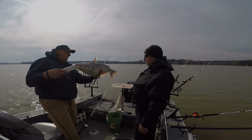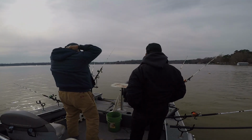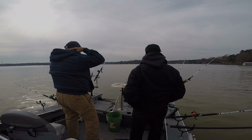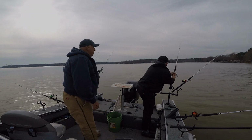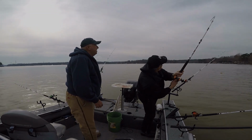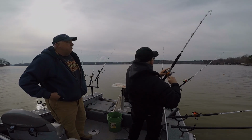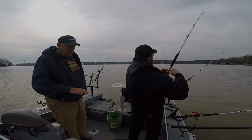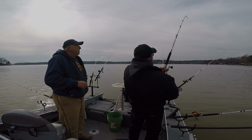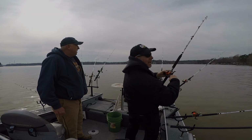Twins. Yep. That's a fish. Is it? All right. Yes, fish on. Don't jerk it. Circle hook. If that's a fish, that's a good one. That's a fish, and he is a decent one. Come on, baby. We got one on, folks.